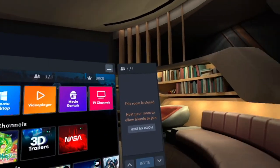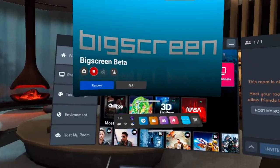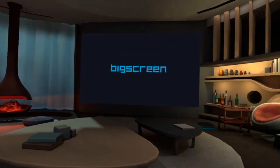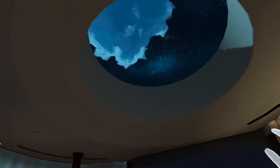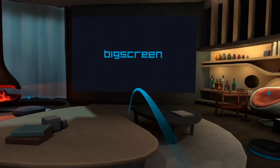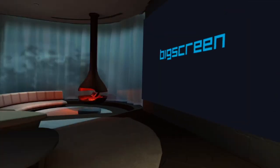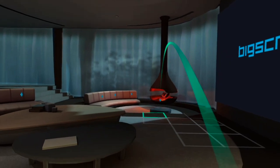Today we're taking a look at a free game on the Quest 2. And this is actually technically not a game. This one's an app. It's called Big Screen VR. This one's super dope, guys, because you can watch YouTube, you connect your virtual desktop to it, you can rent movies, you can join lobbies where other people are watching movies. It's a super cool app and platform.